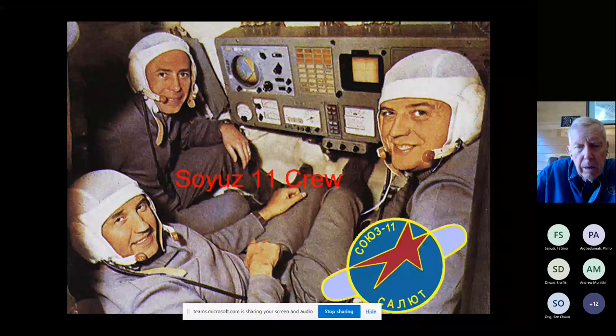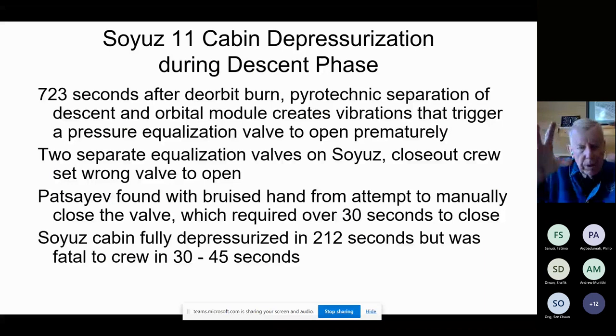They're coming back. And that descent module has to separate from those other two modules. And in doing so, the pyrotechnics stuttered. They jolted and shook the capsule around and opened an equalization valve at a couple hundred thousand feet. As a result of that, inside the descent module, the crew recognizes, oh my God, we're depressurizing.